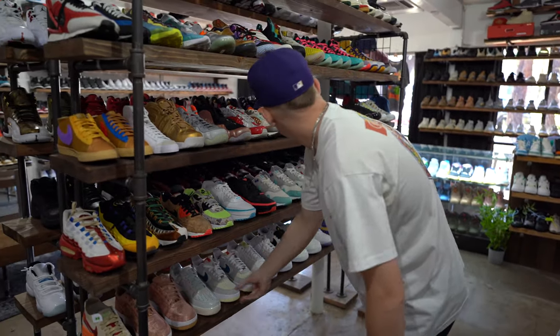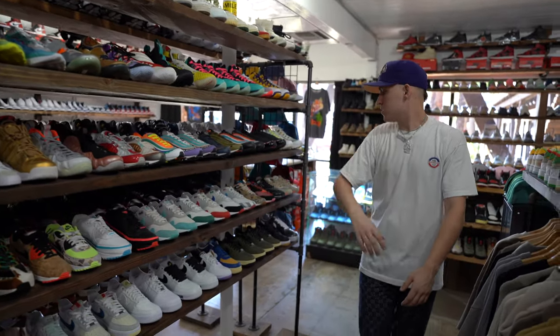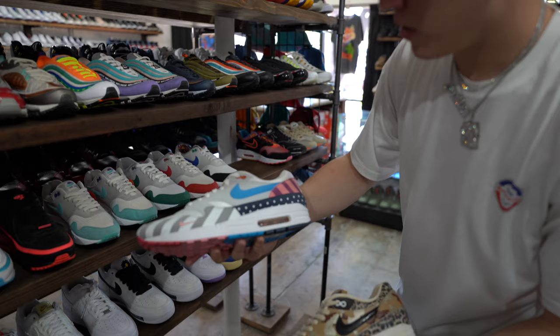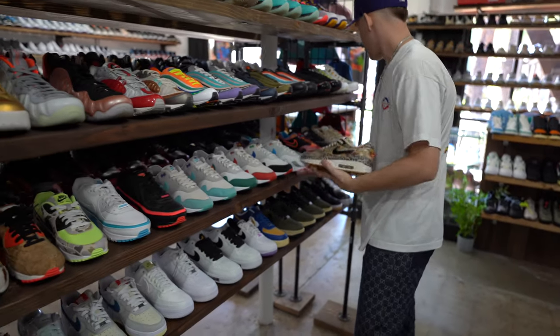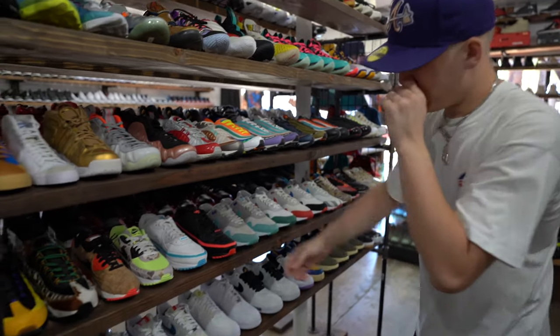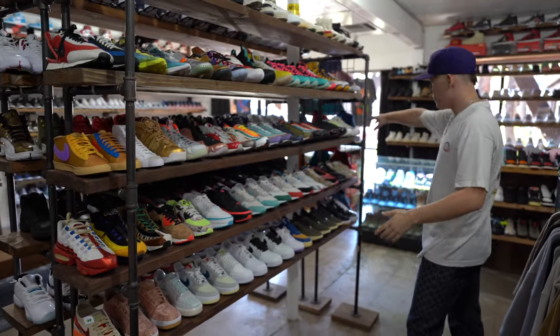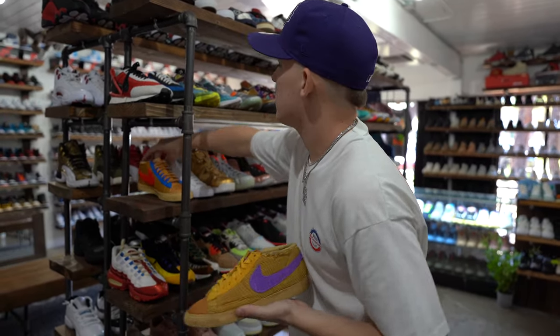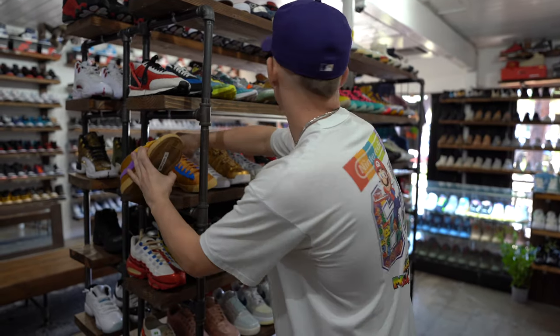Got some of the clots right here. Some more Air Maxes. This is a cool pair. Got some of the Atmos guys, the Paras. Cool pairs of Air Maxes right there. Up to the 90s, 95s, 97s, 98s. And it's kind of like I said, miscellaneous. Got some of the Cactus Plant Blazers, pretty cool.